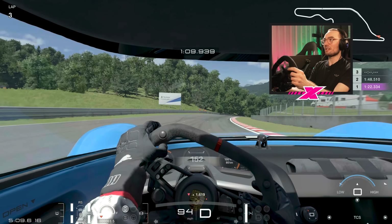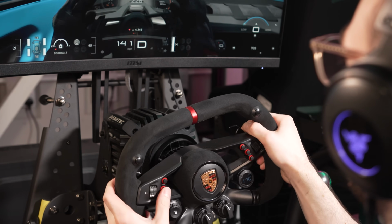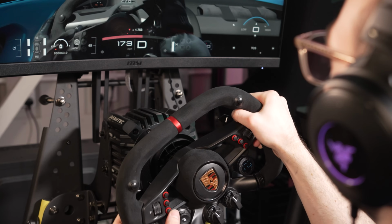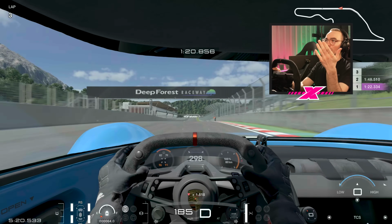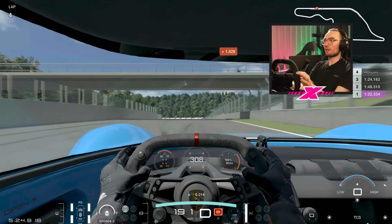I mean, that translates to the rest of the buttons as well. These small buttons in the middle, yes, they're small. Yes, they feel a little bit on the cheap side, but they're very easy to press. They're also easy to feel, whether you're wearing gloves or not, so you can tell which one it is you're pressing. Obviously, when I'm driving a Gran Turismo, I don't really need to be pressing these very often, although I can obviously change my camera view there.